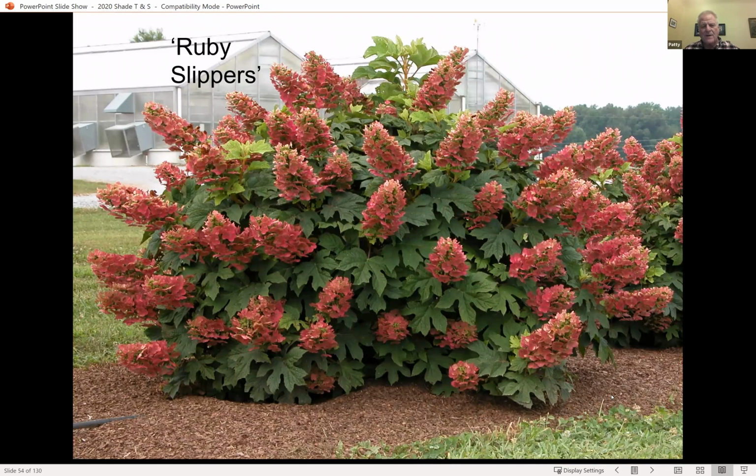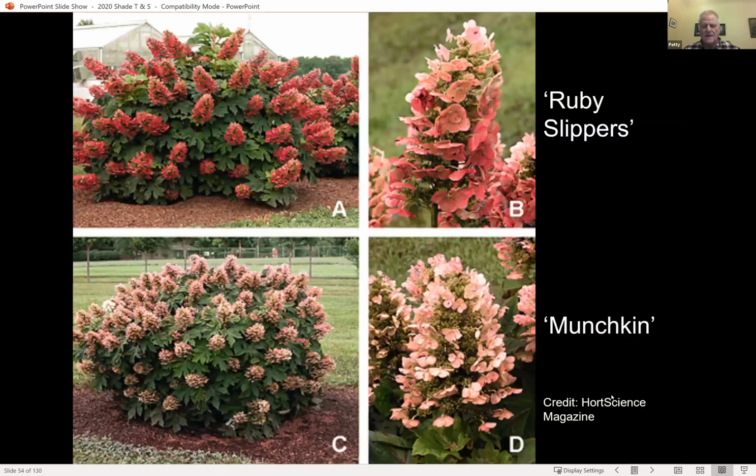USDA released this a couple years ago. I don't have a lot of experience with it. We put one in the ground at the gardens at Bergen Botanical, and it's doing well right now. But this picture makes me want to grow this plant. It's not supposed to get as big as Snow Queen, a 4 to 5 footer, but that's some pretty impressive flower panicles on it.